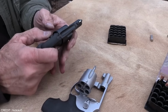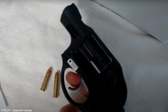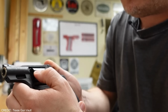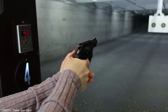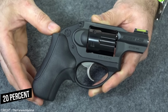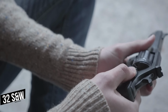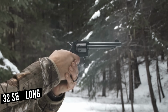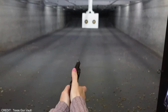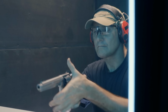That 327 Federal Magnum is such a great chambering for a carry pistol is twofold, and it has nothing to do with the cartridge. The first factor, as we indicated previously, is 6 shots. It may not appear to be much, but it increases a little revolver's bad guy shooting capability by 20%. The second justification is that revolvers that can shoot 32 S&W, 32 S&W Long, and 32 H&R Magnum can fire 327 Federal Magnum.